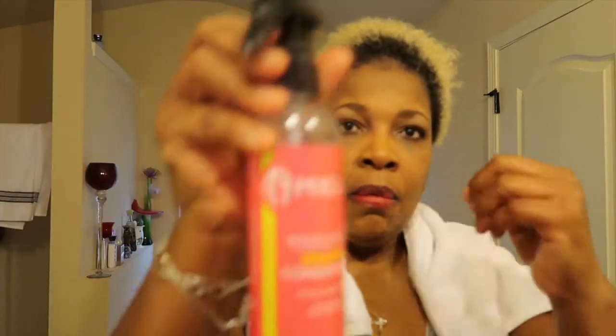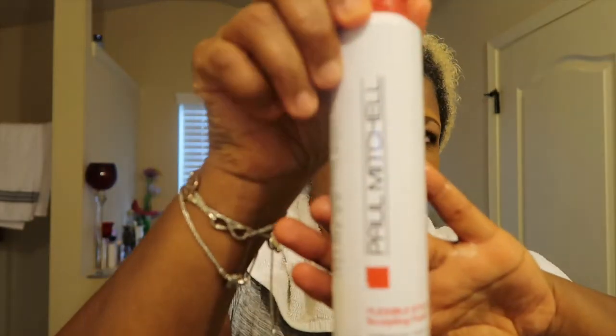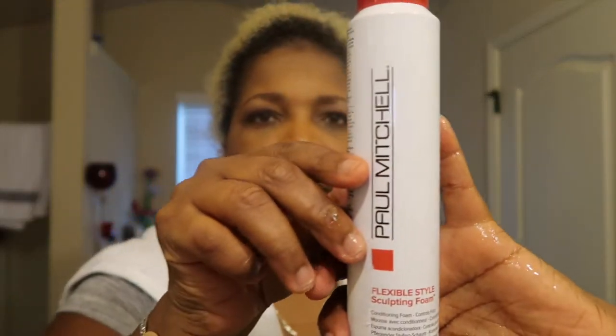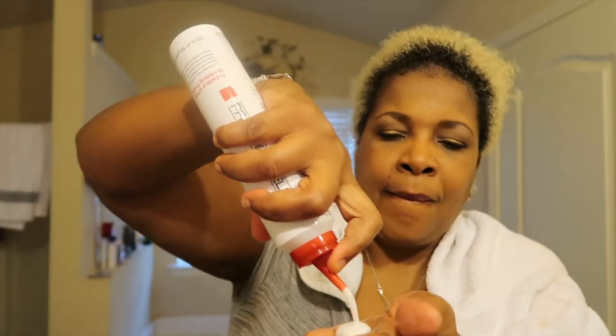And my hair has been loving the Miel white pony. And I'm going to try a new combination, which is the Paul Mitchell Sculpting Foam and the Curl Enhancing Smoothie. I'm going to try that combination. A little goes a long way.